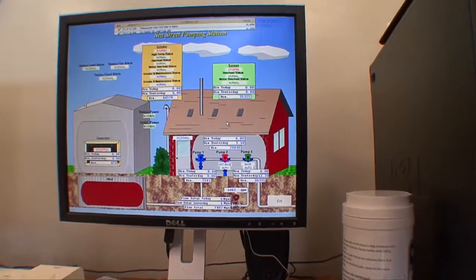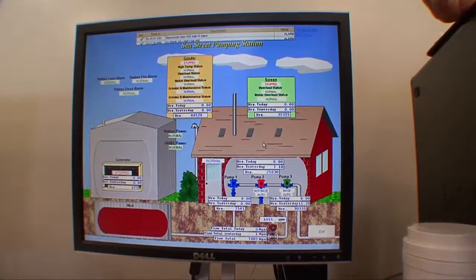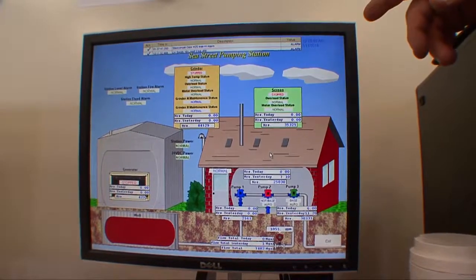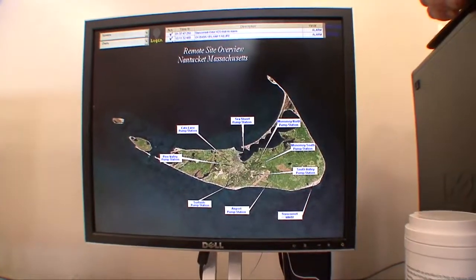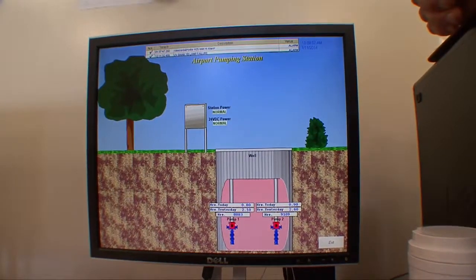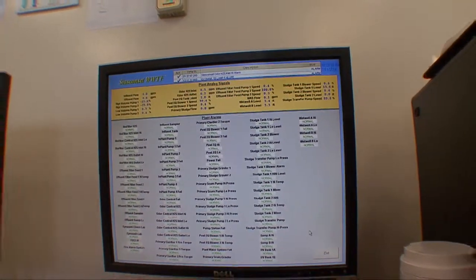This shows all of our pump stations around the island. For example, this will show us C Street downtown. That's the main pumping station. It'll tell us we've got one pump running right now. It shows any alarms that come in. And we can skip around to all the different stations. Say I go out to the airport pump station. I can see the Sconset plant too, up to a point. It just shows me all the alarms they have.